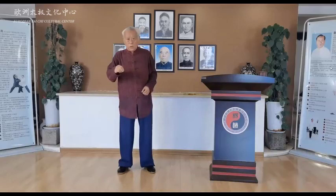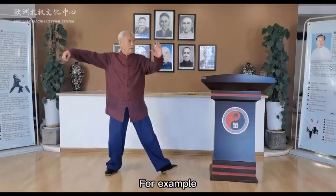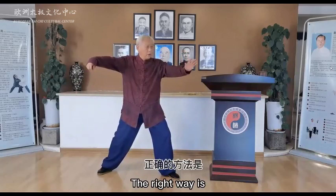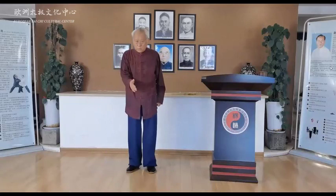The whole moving process is smooth without any interruption and straightness. For example, this kind of pulling down and sinking down is too straight. The right way is moving to the right and then to the left. The movement should be yuan zhuan xiang sui, that is, all movements and postures should be round and circular.